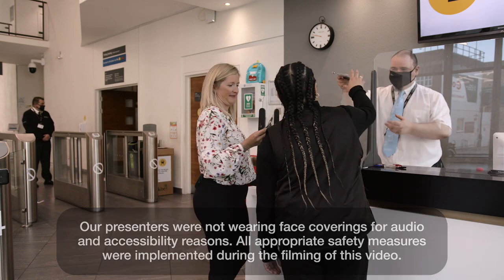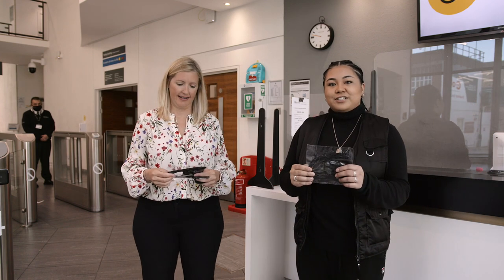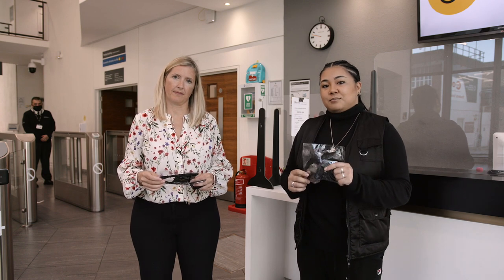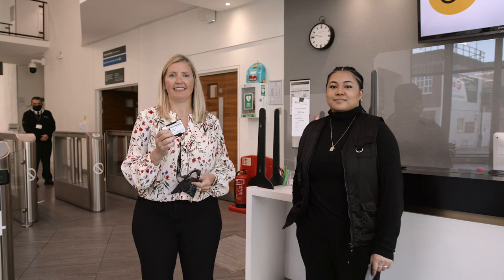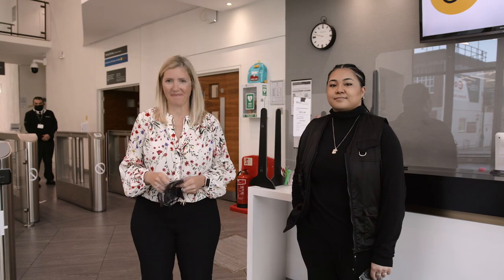So first of all, you'll be getting your face covering. And it's all yours, so make sure to wear it at all times at the campus. Next, you'll need to make sure you're carrying your student ID. The barriers will be up, but you'll need to swipe in so that we know that you're on campus.